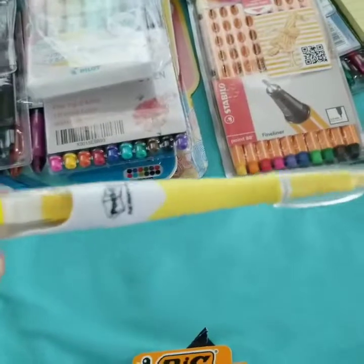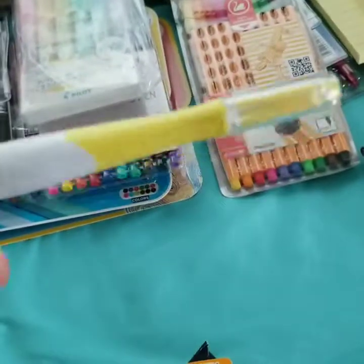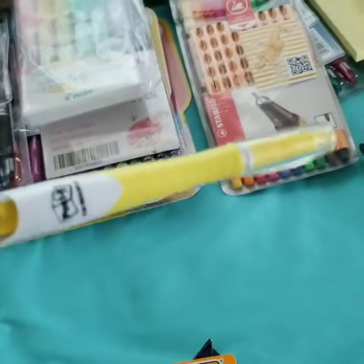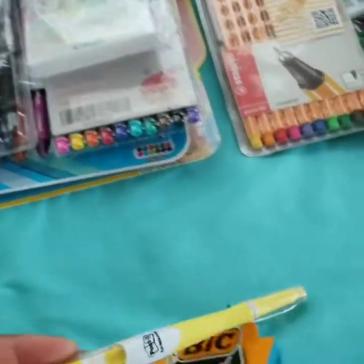I normally take this on the go. This little handy dandy highlighter, not pen, but highlighter Post-it note thingy, goes with me wherever I go if I'm on the go. I wish it had a retractable pen here. That would have been even better, but it doesn't, but it still works great.